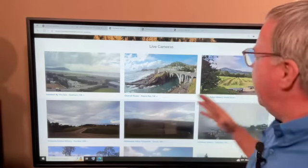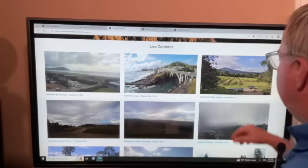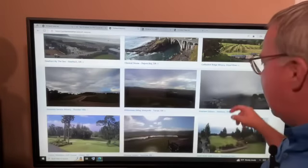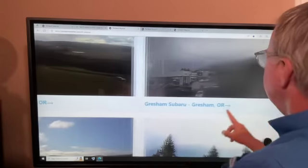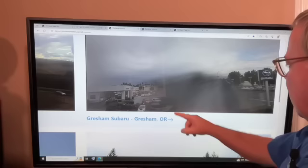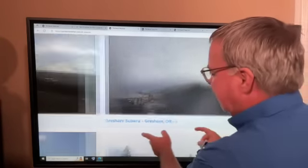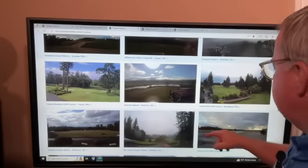I mentioned we've had sun breaks in areas. Here's my live camera network. There's Depoe Bay. That's Tillamook from the Channel House, out in the Gorge, Cathedral Ridge Winery. Oh boy, look at this. Look at the heavy downpour. Remember that radar I just showed you? The heaviest rain was on the east side of Portland. This is the camera out of Gresham Subaru off of Powell. And look at that. That is black skies. Intense rain coming down.